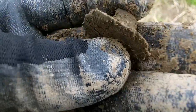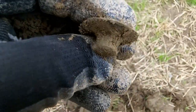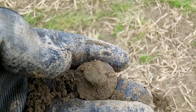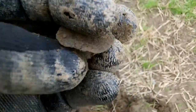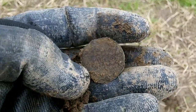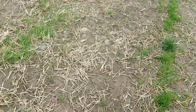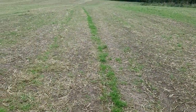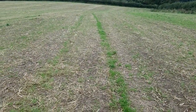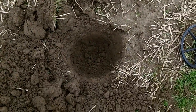I thought I had a coin there. Some sort of stud or something. Yeah, there's no hole in there. Some sort of rivet or something like that, I think. There's nothing on that side. Oh well. Keep searching. Heading down that way to the hedge over there and see what we can find. Alright, I'll carry on, fill this massive hole in and see if we can find something better than this.